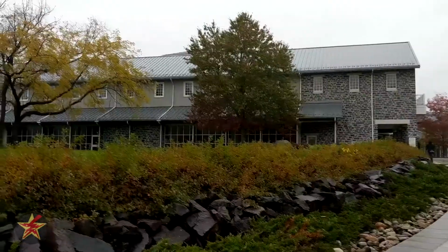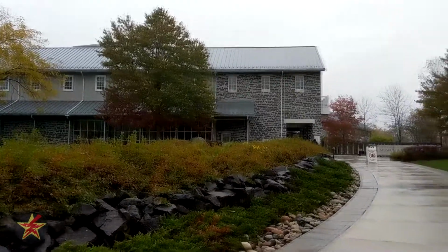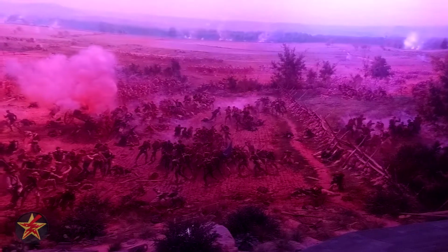It's always busy. Naturally, if you're going to come visit, you're going to want to stop at the museum and cyclorama. I will say, right here, you cannot take backpacks inside. Just know that up front, they will make you remove them. Here you have prices for offerings. I highly recommend the museum cyclorama tour because there is a short film, but the big thing is this.